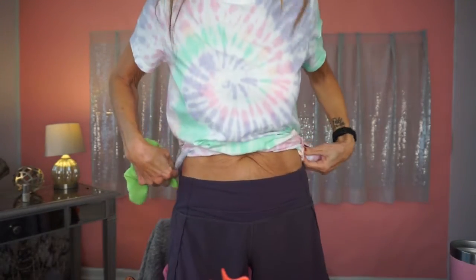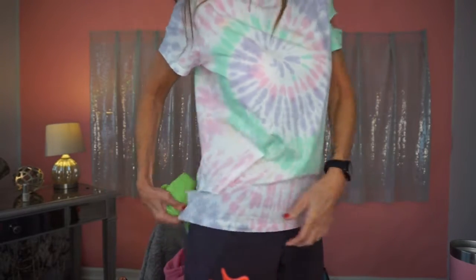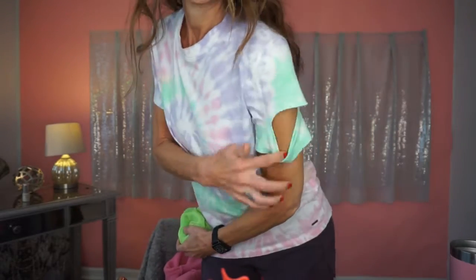The other thing I wanted to share was my new t-shirt. It's by Philosophy. I have on Lululemon shorts. It's got a hole here, and a hole here. It's cotton.